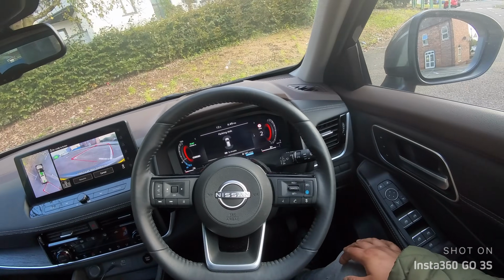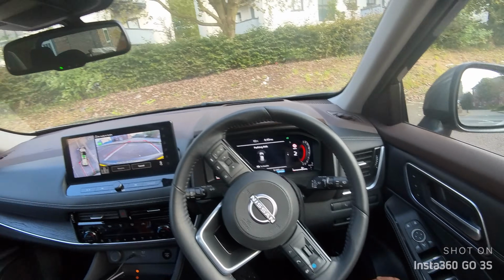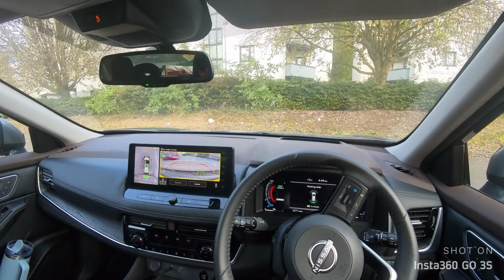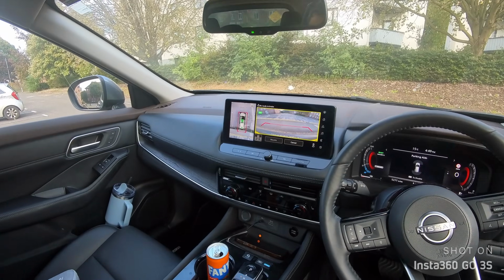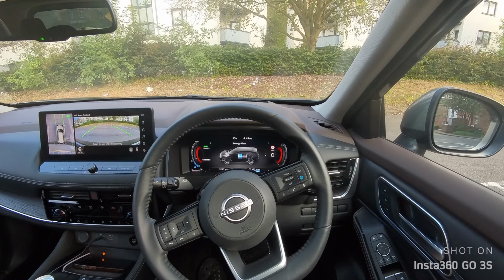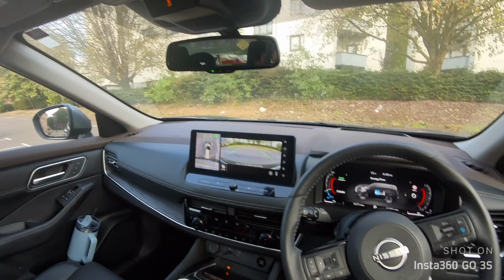So I think it's great that the Nissan system doesn't require you to do anything else other than press the park button and start. It will do all of the maneuvering, the indicating, and as you can see, it's kind of perfectly parked within the bay. Probably straighten out a little bit there, but it is at an angle behind us.